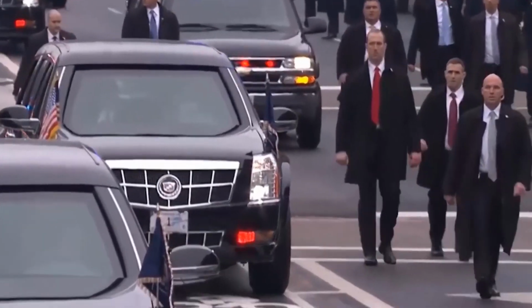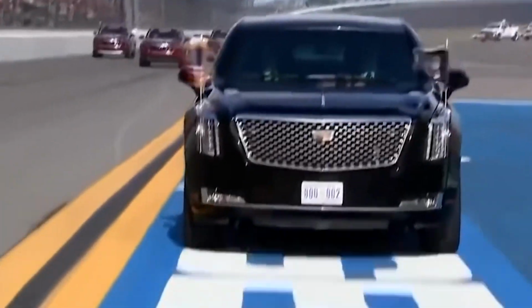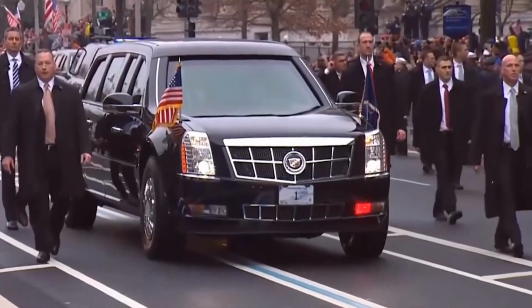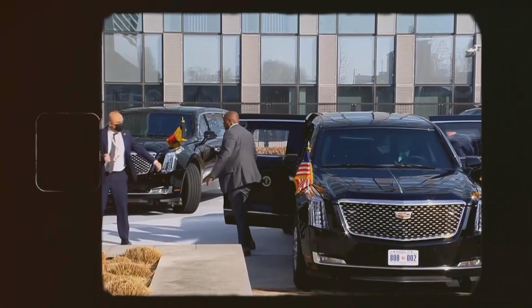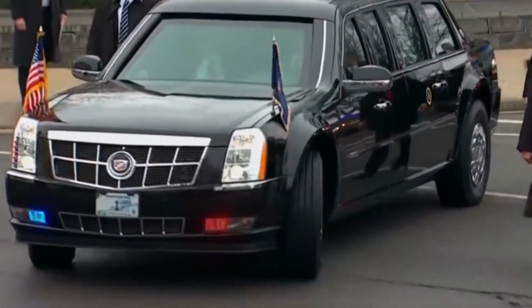It is notoriously tough to operate because it resembles an armored assault vehicle more than a luxury sedan. It is also significantly more difficult to repair than a typical vehicle. Although there are a few models of this type, the ones now in operation are among the sturdiest and most technologically advanced presidential vehicles ever constructed. The other models act as spares.